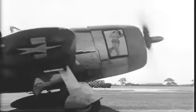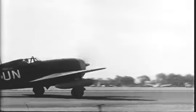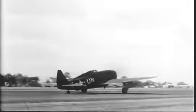Clear? Let's go. Takeoff by twos on the quarter minute. Element leader and his wingman. Expert takeoffs and landings are a point of pride with every squadron.